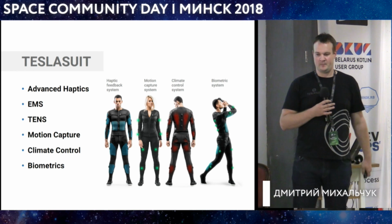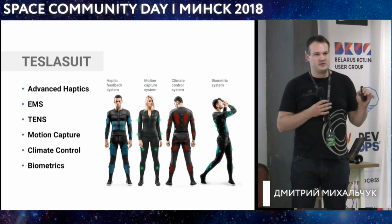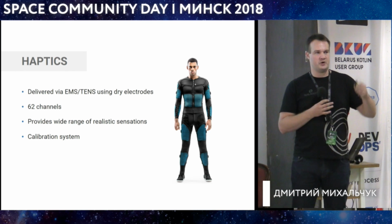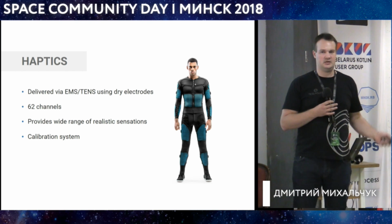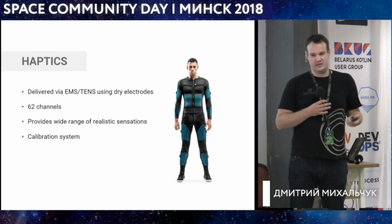embedded in the suit. So currently, haptics itself, I've talked about, it generates the sense of touch. It generates the sense of being actually pushed, punched. We can generate the shots. This is for the special training and so on and so forth. And we use electrical muscle stimulation and TENS to generate that sensation.